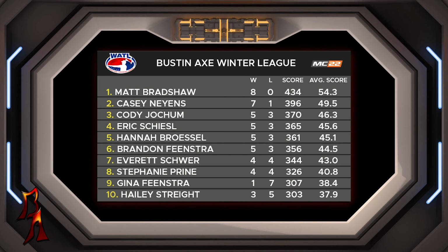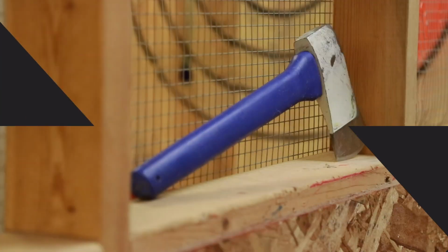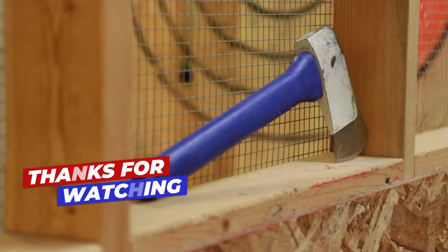Casey Laserwolf is not far behind at 7-1. Cody Joachim, Eric Chisel, Hannah Brussell, Brandon Feenstra, Everett Shurer, Stephanie Prine, Gina Feenstra, and Haley Streit rounding out the top 10. Yeah, a lot of talented players here on Battle Axe.